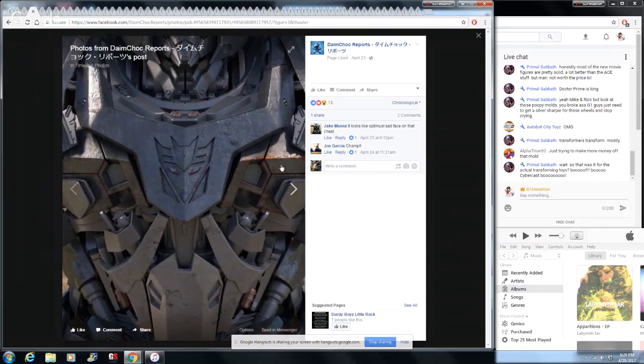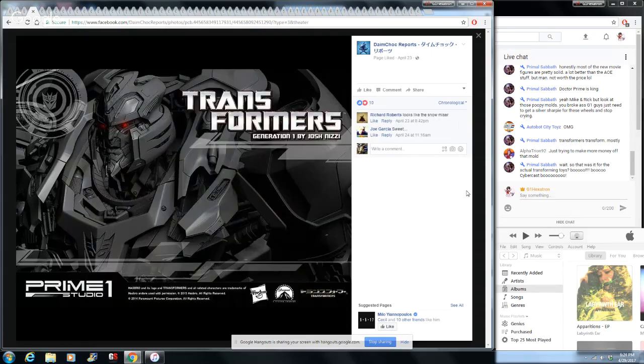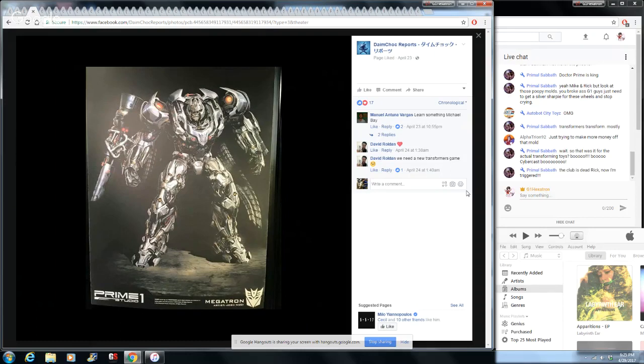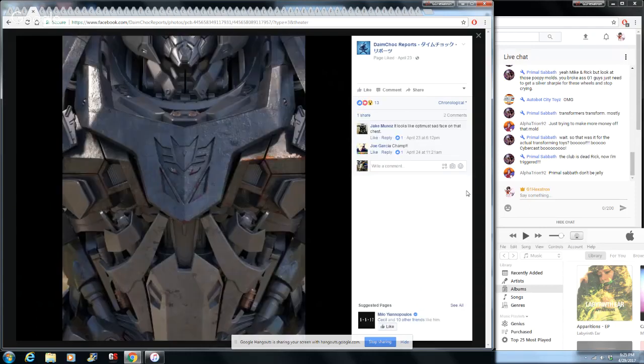All right, I believe this is the Megatron. Yeah, so. Now there's Dakar. Which Megatron is that? Looks like, I don't know. It's got a bunch of treads hanging off the back of him. Probably Revenge of the Fallen between the tank.